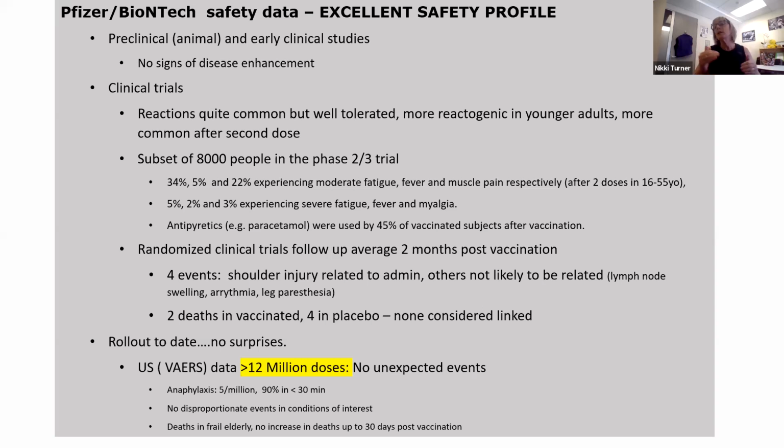Now, the Americans have been looking in a whole lot of different ways, and I just note one comment at the bottom. They did do a sub-study on large amounts of very frail elderly, because in the early days, there was concern about whether very frail elderly were more likely to die after the vaccination. Very reassuring data, following up actively, that there's no evidence of an increased incidence of death for 30 days after a vaccine in very frail elderly.